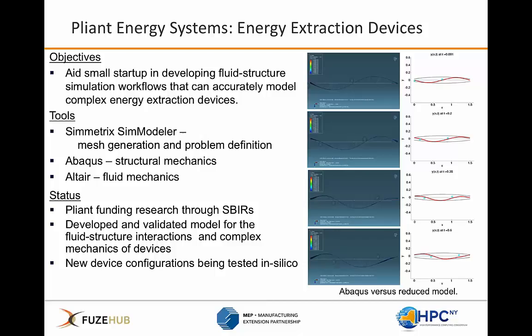The key development here has been on both validating the model for fluid structure interactions as this device moves within the fluid and subsequently affects the fluid flow, and reducing the cost of modeling these interactions. The result has been a reduced model that the engineers can use to test new device configurations very quickly without having to modify or reconfigure their existing physical prototype devices. And through our simulation work with Pliant, they've won SBIRs and have subsequently funded our research with them. Next slide, please.